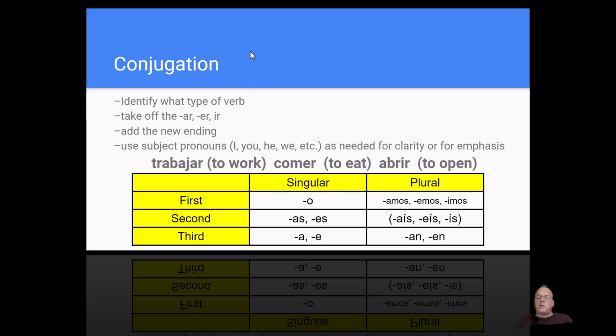So, trabajo, trabajas, trabaja, trabajamos, trabajan. Como, comes, come, comemos, comen. Abro, abres, abre, abrimos, abren. I want to do it the same way every time and get it to where I don't even have to think about it anymore. I could be fixing the faucet, washing the dishes, getting ready to make the bed. It wouldn't matter what I was doing, I could just in the back of my mind roll these right off of my tongue. I want to practice them till I get them to that point. So get your vocabulary out and practice conjugating your verbs. That'll make it easier as you go along.